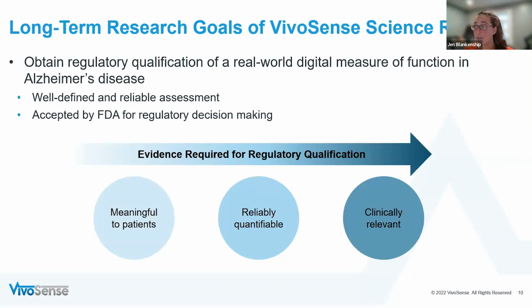Our long-term research goals are to obtain regulatory qualification of a real-world digital measure of function for patients with Alzheimer's disease. What this means is that a qualification is a regulatory opinion that the thing that you're trying to measure is indeed well defined and a reliable assessment of that thing. And what it allows is for pharma to use that measure in their clinical trial, and the FDA will accept that this is good enough for regulatory decision making. So the evidence that's needed to get that regulatory qualification opinion is evidence that the measure that you're capturing actually matters to patients, you can reliably quantify it with a given piece of technology or approach, and it's clinically relevant.